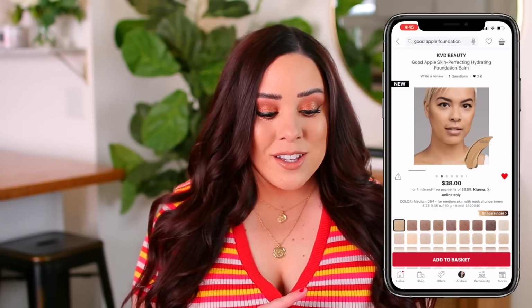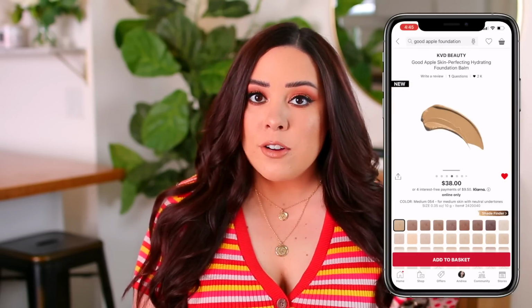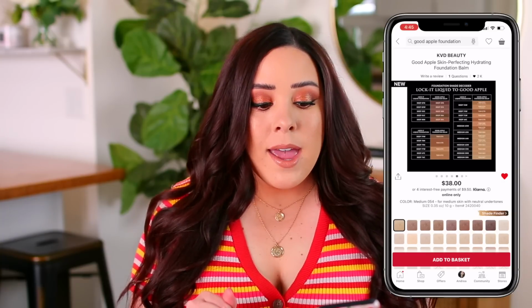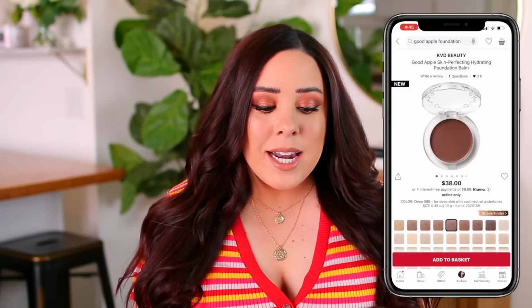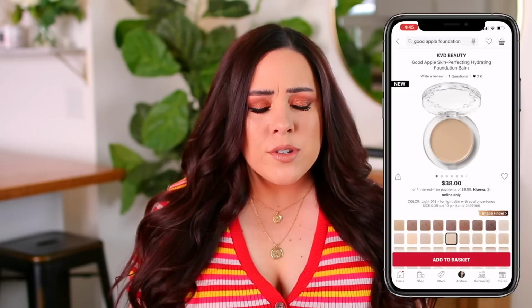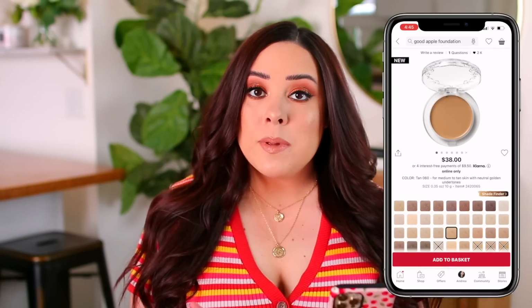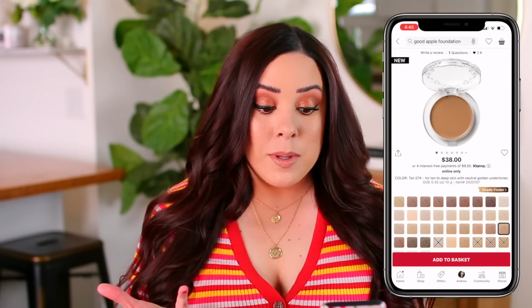I'm definitely curious to try out a new formula, so I'll probably go with one of those, although the new KVD Beauty Foundation sounds really nice too. This one is the Good Apple Skin Perfecting Hydrating Foundation. This one is $38, so it's a little bit more expensive than the other two, and this one is a buildable full coverage hydrating foundation. It says that it has a lightweight, long wear formula with a fresh matte finish, which is interesting because I feel like when I first read about it, it was kind of being marketed toward people who have dry skin, and I have oily skin, and that sounds like it would be perfect for me.